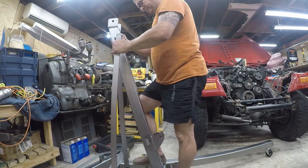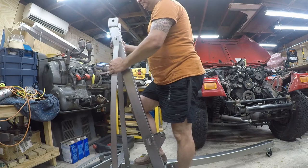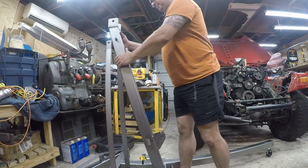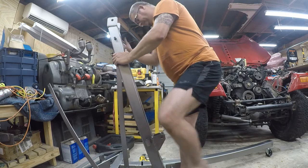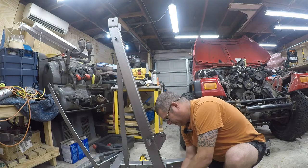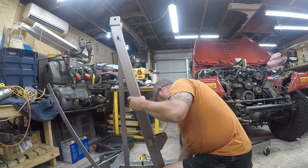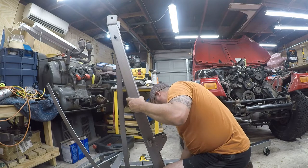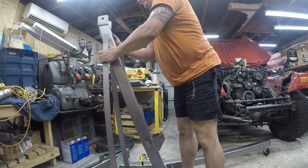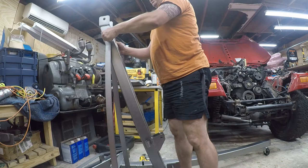What's going on here? I can't get one of the bars to align now. So I'm going to loosen these up. Don't think for a second that this won't fix itself, because it will. As soon as this all tightens together, this will cinch down and no longer be a problem.